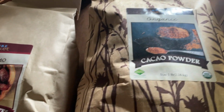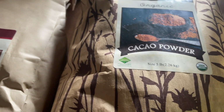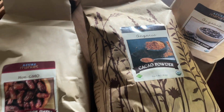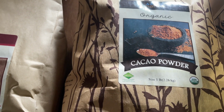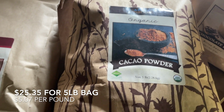Next is cacao powder. So I've actually never ordered cacao powder from them. I've only ordered the cocoa, but I know that cacao has more antioxidants in it than cocoa, and it's better for you. So I thought that maybe I should give it a try. We'll see how this goes. This was $25.35 for a 5-pound bag, which makes it $5.07 a pound.